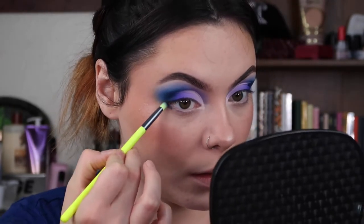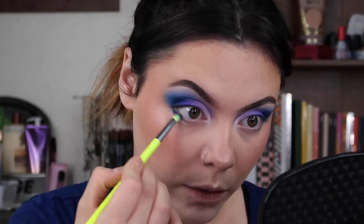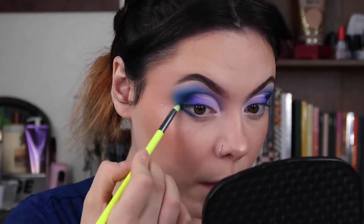Stop. Ma'am. Stop. So for under the eye, in the picture, it was just very blue. So I'm going to start by taking the shade Cursed, and I'm going to smudge that, but not all the way. Just kind of blend it out. Shade Bingo.